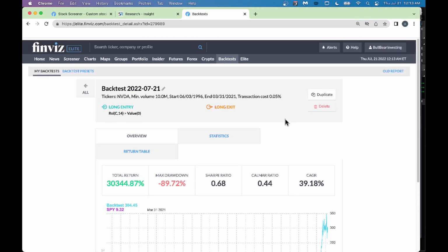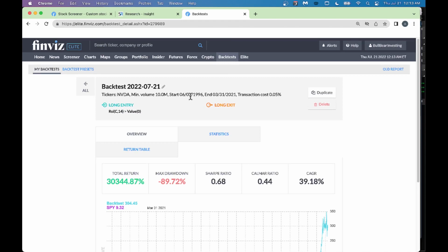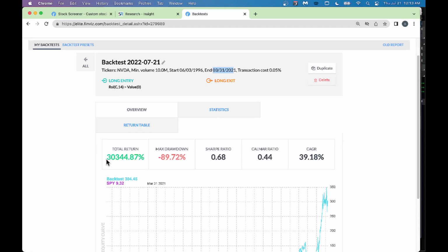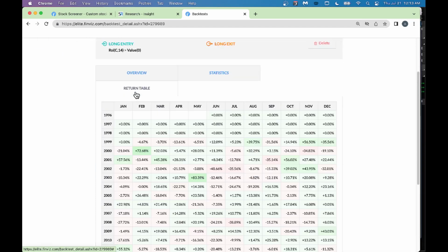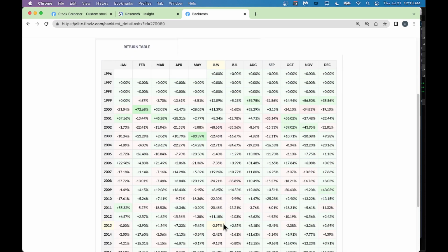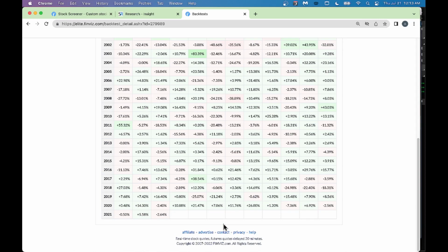Look, we got a performance here from 6/3/96 to 3/31/2021. And look, it's got nice performance. Look at that performance here. It's a 30,000% return. It's a huge return in Nvidia here. And this also gives you a nice table view here. Now let's look at what's going on. I can see how Nvidia is doing on a monthly basis. I love this view here. I use this for my research all the time. Look, in 2021, they don't have a recent one here, but in 2021, they did not do great in 3 months.